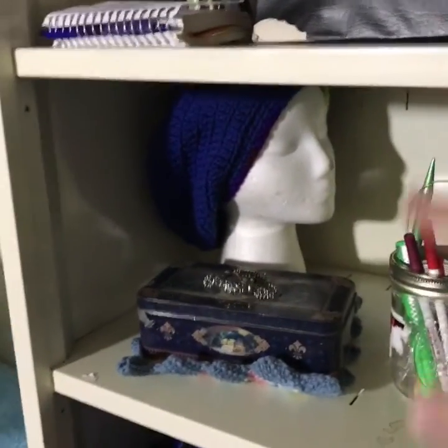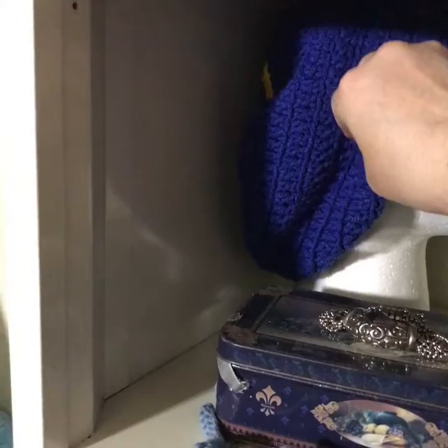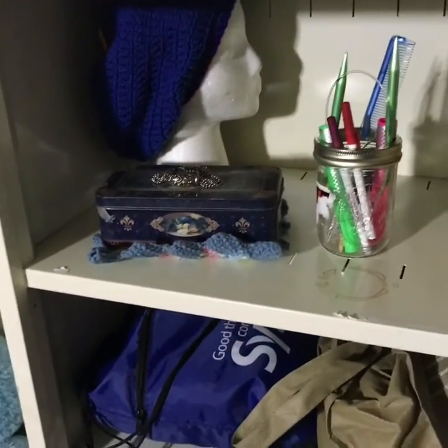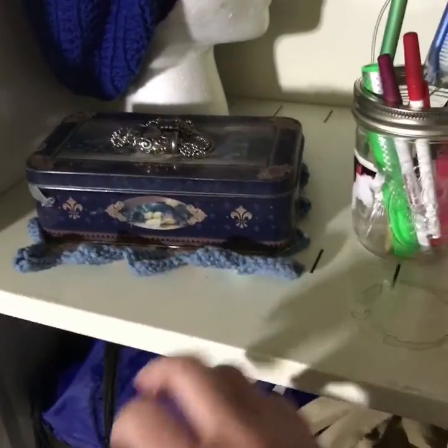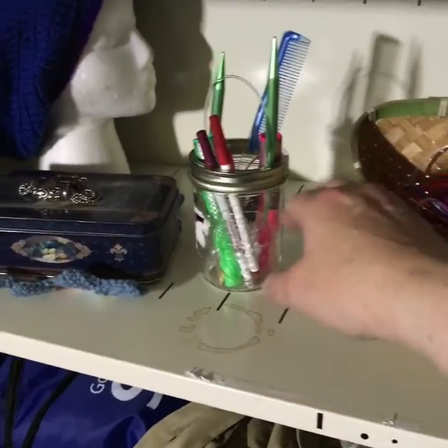My next shelf up, I've got a hat that I crocheted a long time ago. It's a slouchy hat. It's one you guys have never seen before. This box has just little knick-knacky things like beads and whatnot in it, on an interlac little coaster thing that I made that you guys have never seen before. And then I've got just a little jar. It's got a pair of knitting needles and a comb and some pins and highlighters in it.